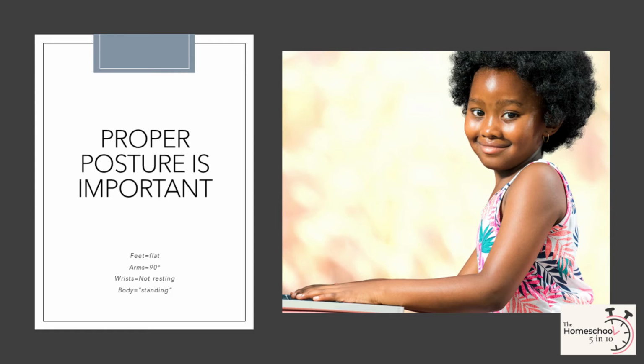Your child's feet should be flat on the ground. If this is not possible, place a box underneath your child's feet so that they can have added support on their lower extremities. Your child's arms should be at a 90-degree angle with the keyboard. This may mean that they need to raise or lower their chair height or keyboard height so that their arms are closer to their sides as they type. They shouldn't have to hunch over or reach up to the keys. The wrists and hands should remain level.